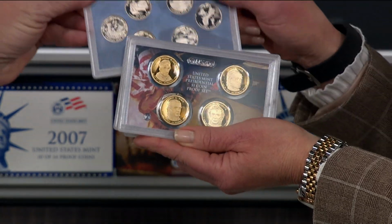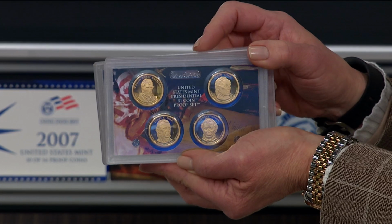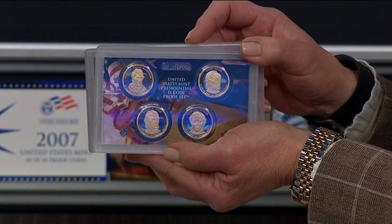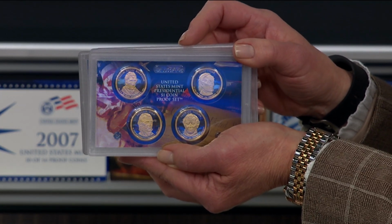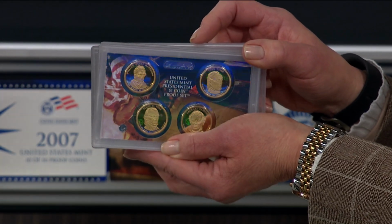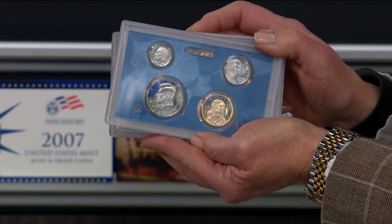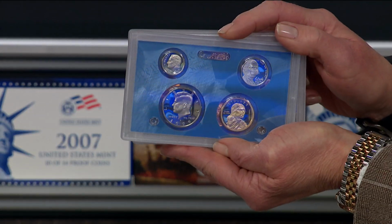Those are the presidential dollars from 2009. Once again, the presidential dollars are going to run you $7.50 a piece, only another 30. So now we're at $130, and you're paying 20. Now let's look at the last bit of this. The half dollar is $7.50.